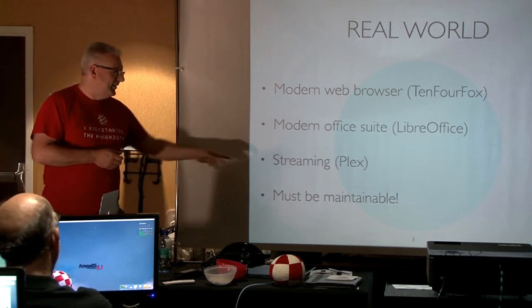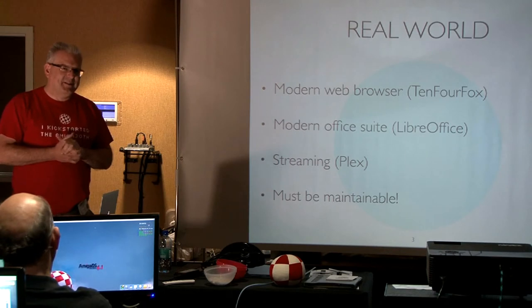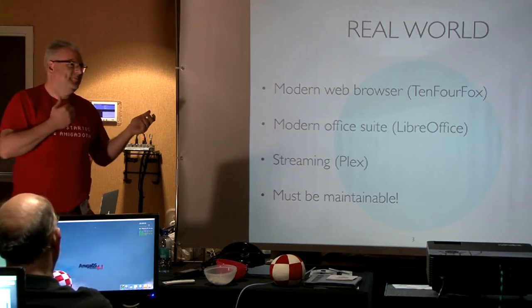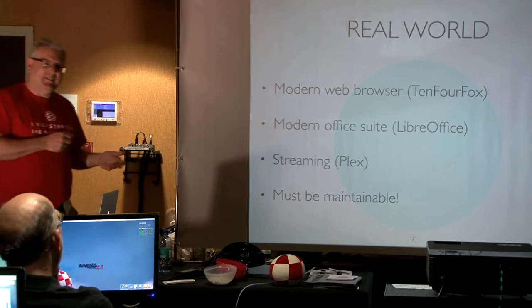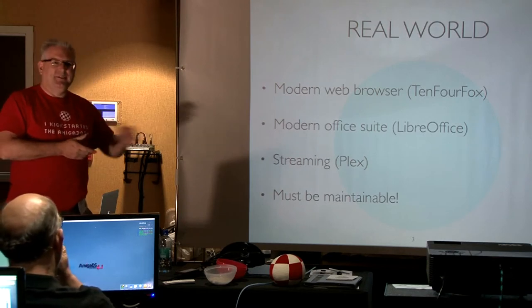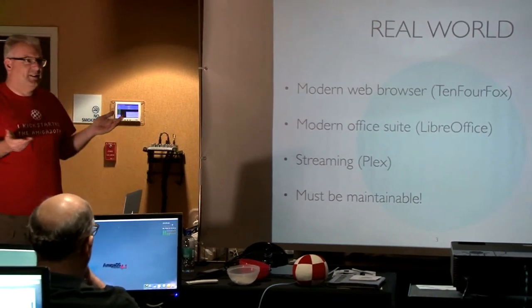And I put my own thing on here, Plex, because I'm a Plex user. That's a streaming platform. If I had a Plex media player on AmigaOS, then I wouldn't use my Apple TV. Throw it away, don't need it. Or I also use a Roku for streaming. I use a PC for streaming, Mac for streaming, Linux for streaming. Can't use Amiga. So that's just my own personal thing. I don't know what streaming media players or media servers you guys might have, but there's lots of them out there.